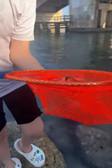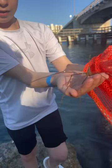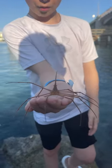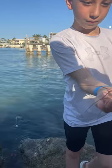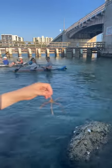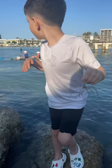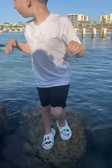Yes. He's upside down right now. Well, flip him around. Can you hold the net? I can hold the net. And hold them. Well, it's up there, remember? Like this. And that is, show them, show it to the people going by. An arrow crab, a sea spider. Yeah. How cool is that?